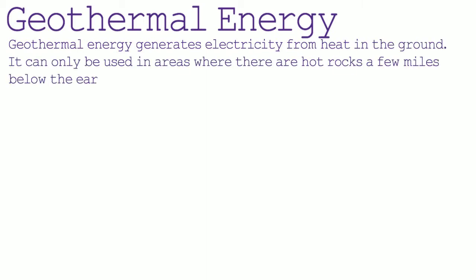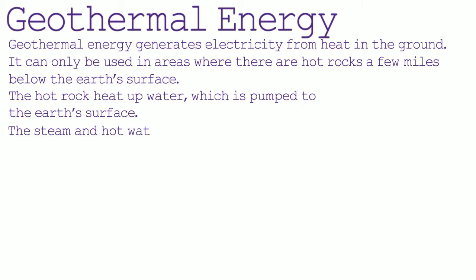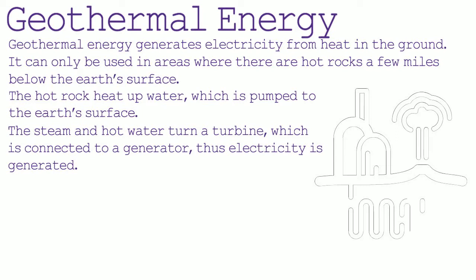It can only be used in areas where there are hot rocks a few miles below the Earth's surface. The hot rocks heat up water which is pumped to the Earth's surface. The steam in hot water turns a turbine, and this turbine is connected to a generator, and this is what generates electricity.